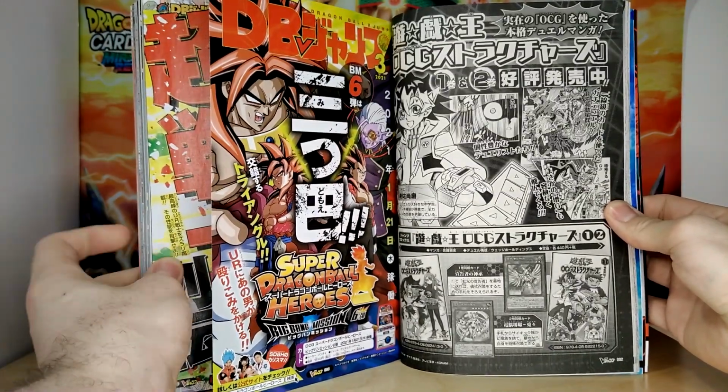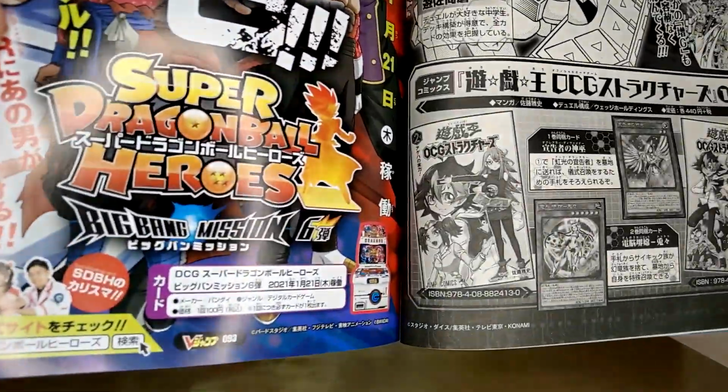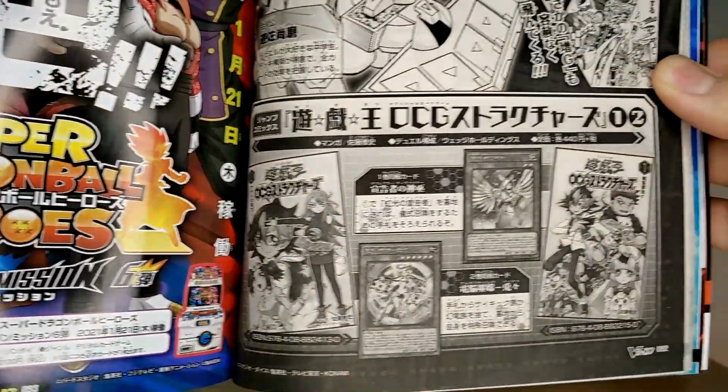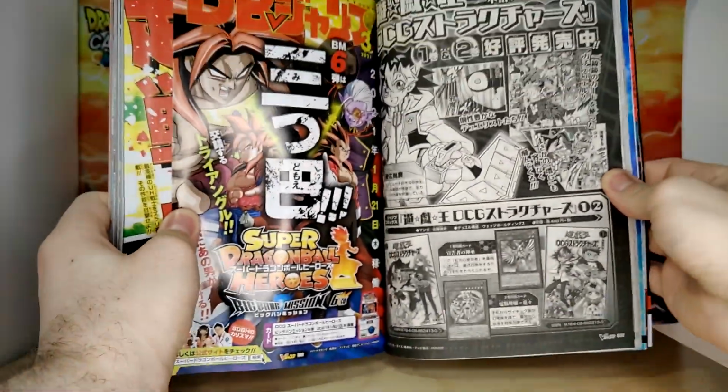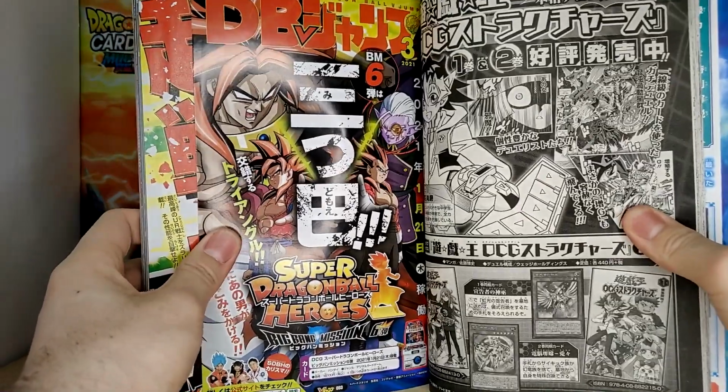Bunch of different Yu-Gi-Oh stuff here. This doesn't look like Yu-Gi-Oh 7s though, and that's like an OG duel disc. I don't know what this manga is. OCG? Not sure. Someone in the comments, I'd love for you to fill me in. But we're moving on to the highlight here, the Dragon Ball section.